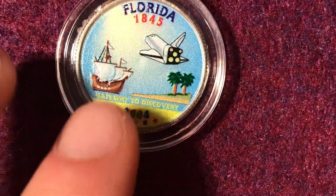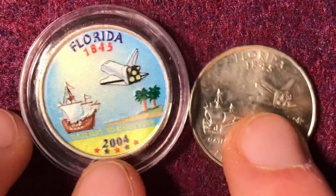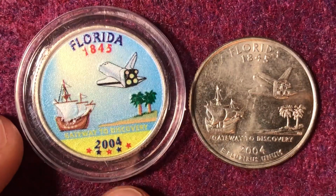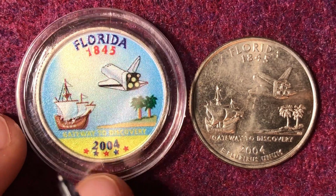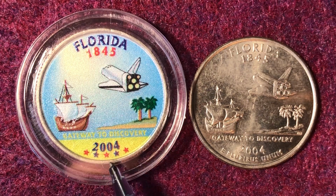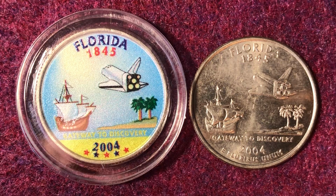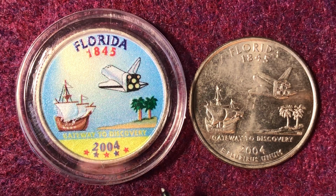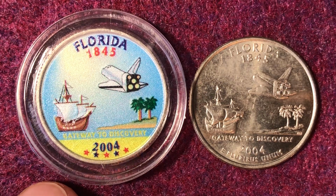Nice colorization there. Moving on to Florida, which has some kind of lighter tropical colors to it. And again, we will talk about the mintages of each of these quarters. We will save it to the end of the video so we can run through all of them quickly. I'll also give you the prices of these coins at the AU 50 grade, the Mint State 63 grade, and the Mint State 65 grade as well. All right, on to Florida for the year 2004.